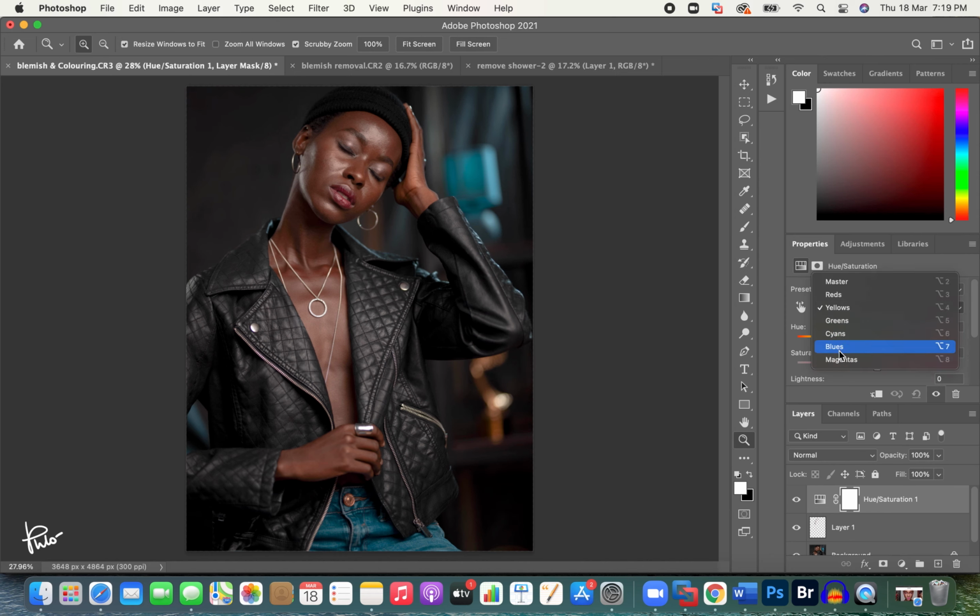Okay, now I'm going to go into the cyans, and let's see what we can do right here as well. You can see it's affecting more of the light and less of the jeans. So you can see because of the colors in here, we can play with them and change them completely. If I do it before and after, you can see that this is adding another twist to the image.